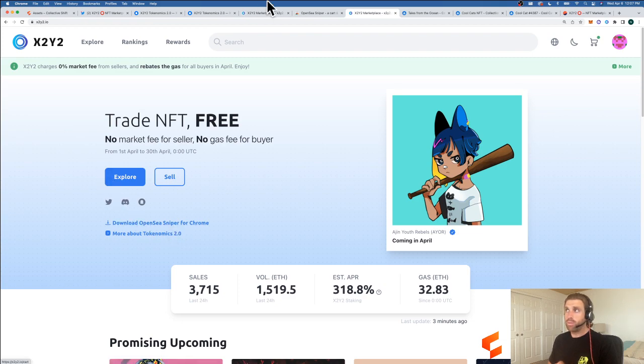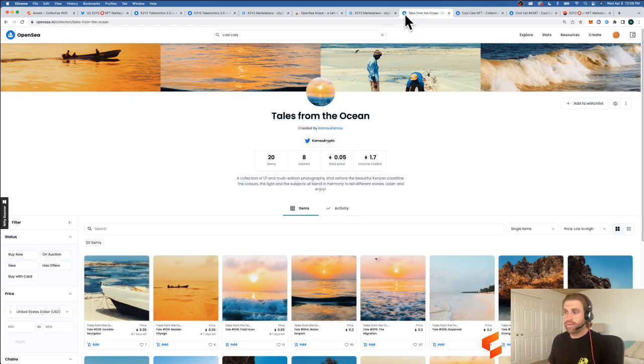Going back to the OpenSea Sniper. We saw that we could purchase multiple NFTs and put them in our cart on the X2Y2 application. Now, the X2Y2 Sniper that I've added to my Chrome extensions also adds functionality to OpenSea, which is really, really cool.